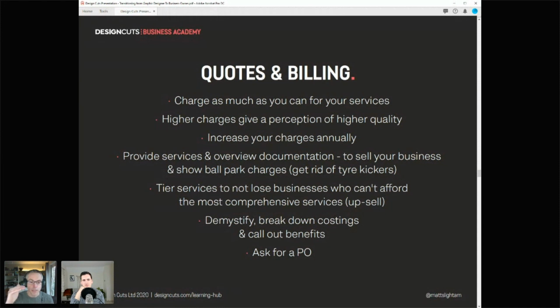In that documentation, do demystify and break down the costings. Go into details about what each of your services entails. Because if you really break it down and say, it's not just logo design, we will do this, and this as part of it, it helps give some justification for the costing and demystify that, and do call out the benefits as well. If you're offering someone an audience profiling document, give them the benefits of doing that to their business. They'll appreciate it.